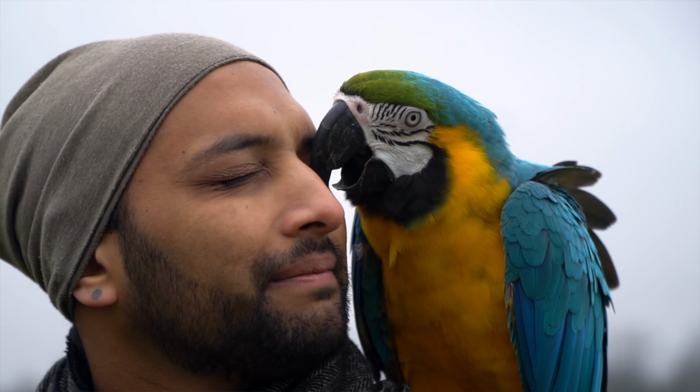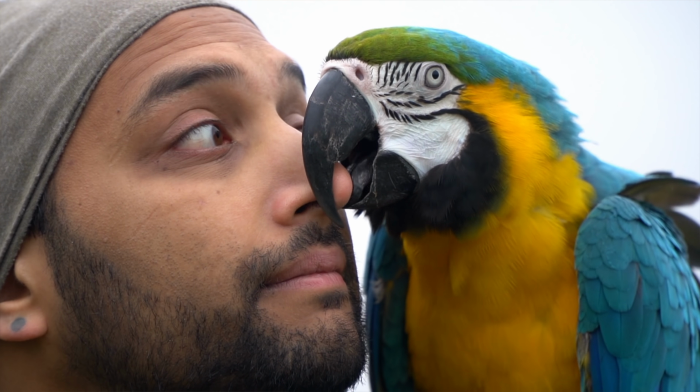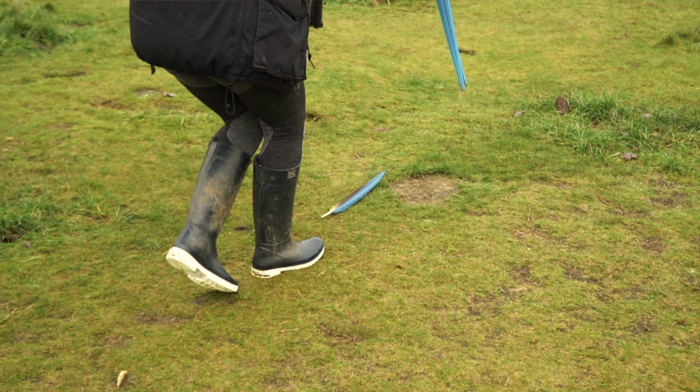It's not always about flying. There's got to be cuddles somewhere. Mikey does like to preen my nose now and then. It feels weird, but nice. And today he actually dropped a feather.